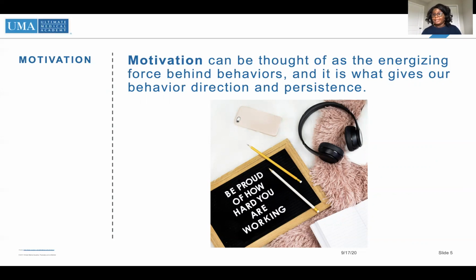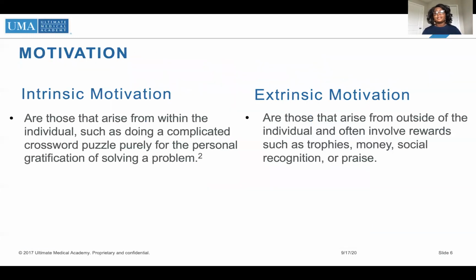Another goal could be getting my degree from UMA. So what I do is I put my energy into my assignments. I put my energy into my discussions. I engage with my instructors. I engage with my advisors, because we all know that those behaviors lead to success. And it gives our behavior direction and persistence so that even when we have those days when we don't necessarily feel motivated, our goal is to constantly be persistent and to ensure that our energy has direction for us to reach our goals.